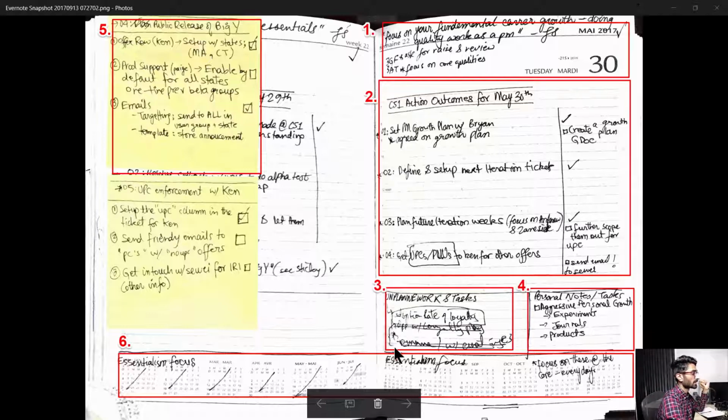The third section is really all about unplanned things. During the day, unplanned things always come up. Your boss tells you to run a chore, or you have to complete a task for your coworker. Your goal is to write that down here and get through it as fast as you can so you can get back to your main and core goals.